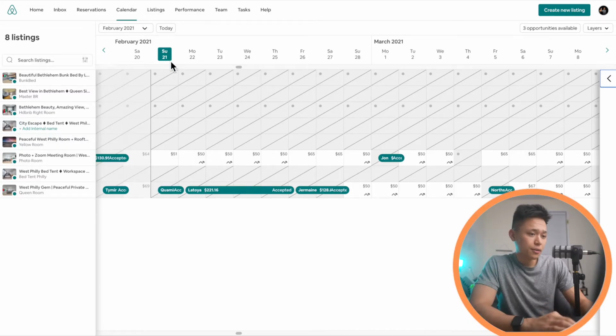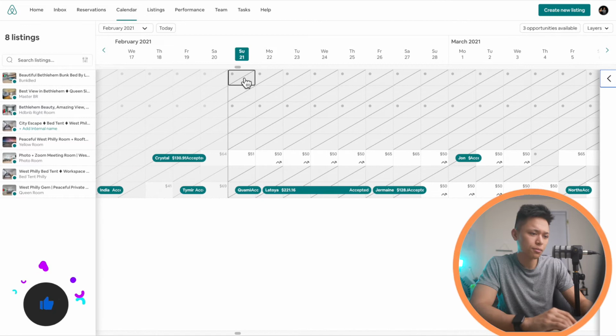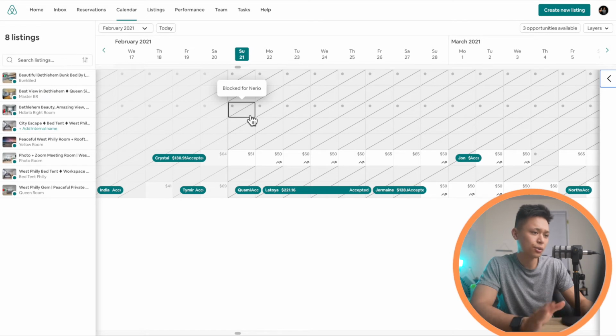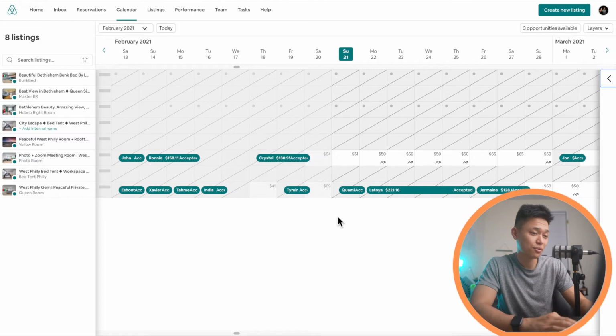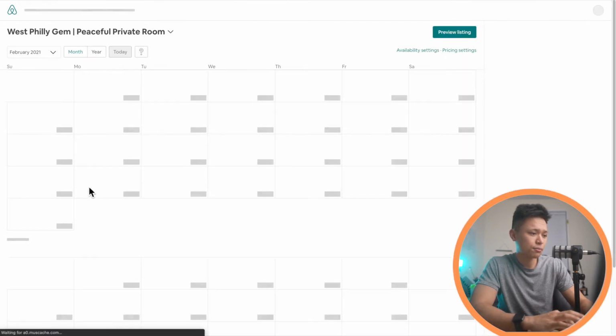So here we are on my calendar. Today is Sunday, the 21st of February. This is the Queen bedroom, which is my best performing listing. You'll see a few grayed out ones. These were all bedrooms on Airbnb that I had listed, but they are now fully rented out by month-to-month long-term renters that are paying a price that I'm very happy with. So really, I only have 2 active listings as of right now, and let's just jump into this one.